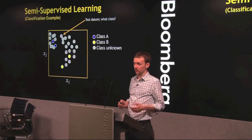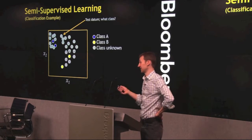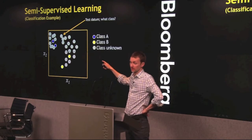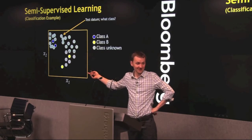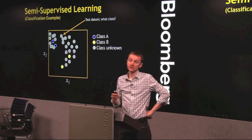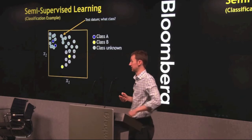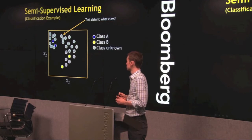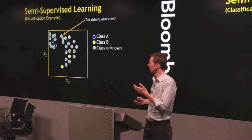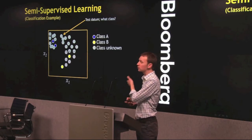So semi-supervised learning comes along and says, well, actually, you didn't give me labels for all these other unlabeled data points, but I know where they are in feature space. Right? That's automatic. And from that, I would say that data point probably now looks more like it belongs to class B. So there's semi-supervised learning in action, but it does take knowing a few labels.